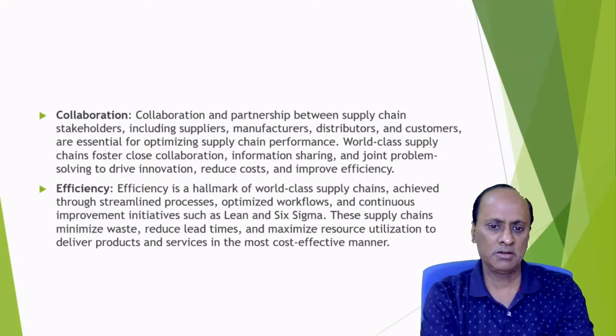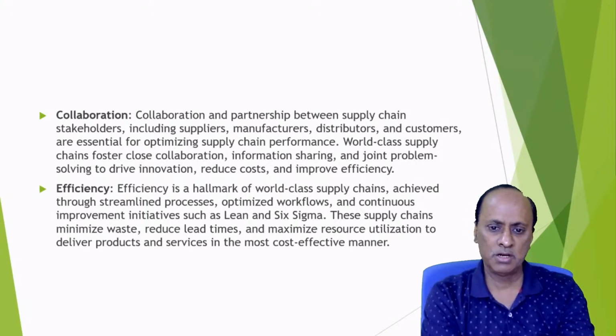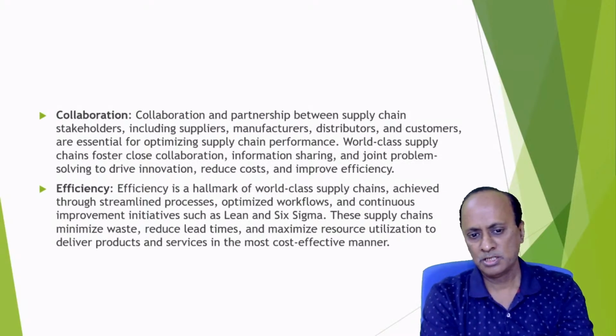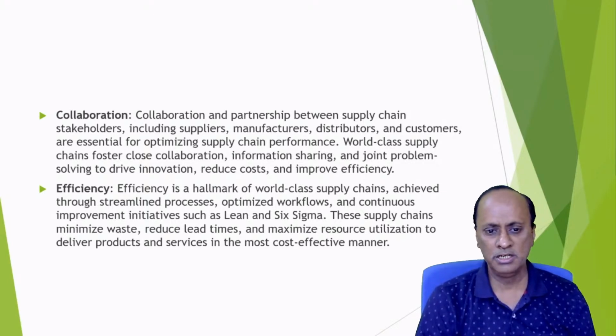Efficiency is a hallmark of world-class supply chains, achieved through streamlined processes, optimized workflows, and continuous improvement initiatives such as Lean and Six Sigma. These supply chains minimize waste, reduce lead times, and maximize resource utilization to deliver the product and service in the most cost-effective manner.